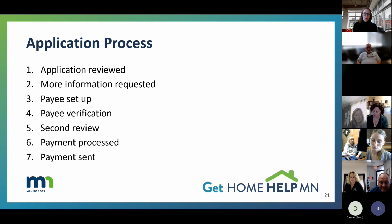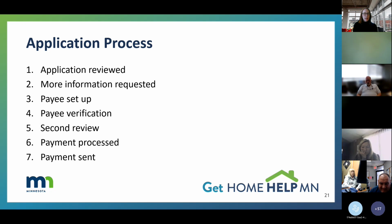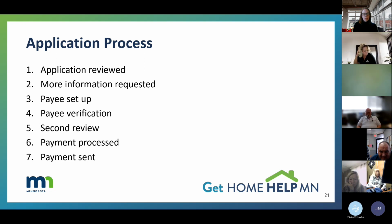At the same time, the team works to set up the payee and get them approved for payment. And once additional information has been received and the payee has completed the setup paperwork, the processor will send a verification to the payee to confirm the amount needed to reinstate that account. Then the team reviews for completeness and accuracy, so a second review occurs. And then payment is processed and sent by check or ACH directly to the payee. We'll talk a little more specifically in just a minute about those payee setup and verification processes.